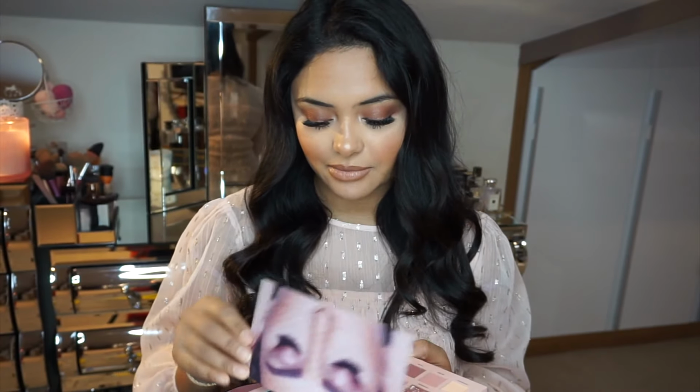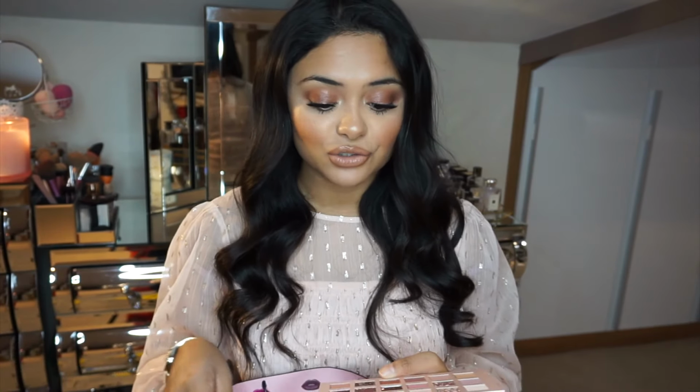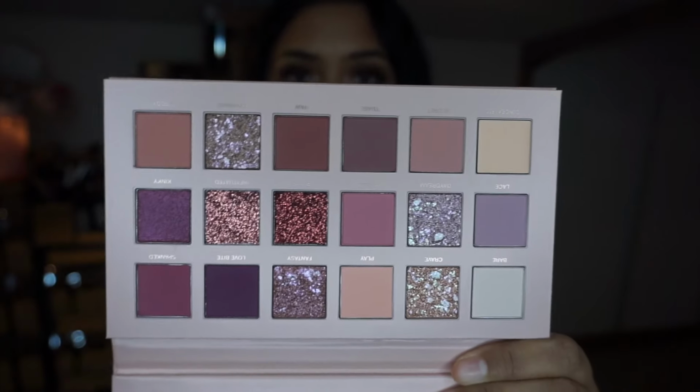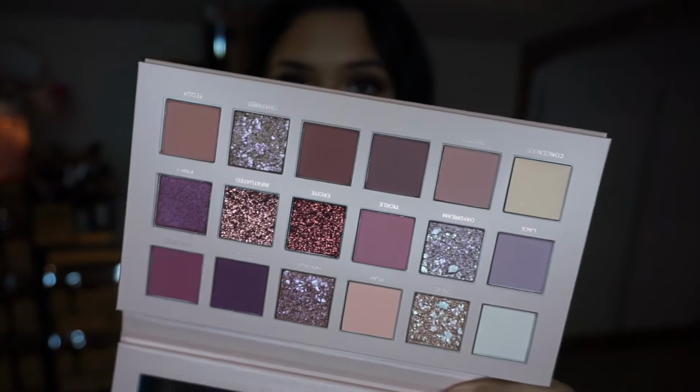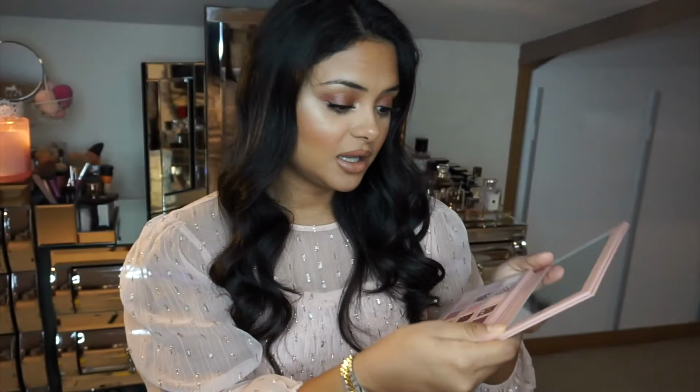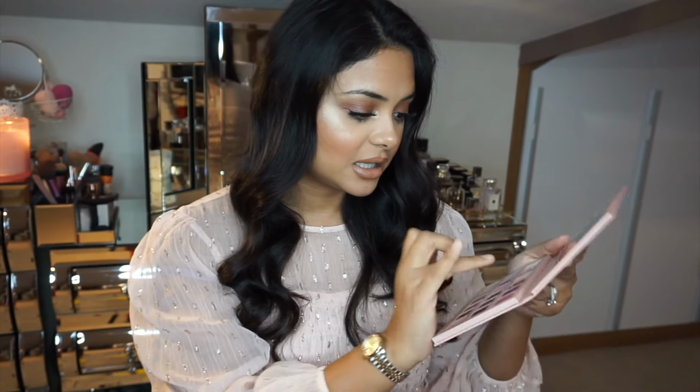I can't remember, but then I walk past this and every time I see it, I'm like, wow. I can't believe I don't have this in my collection. It genuinely is the most beautiful palette, hands down, I have ever seen. I mean, look at that. How can you not love that? It is so stunning. I kind of don't want to touch it. It's just so stunning, like the pinks, the glitters.